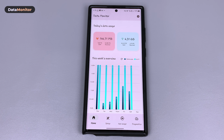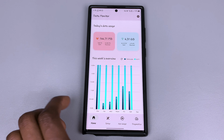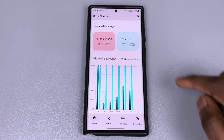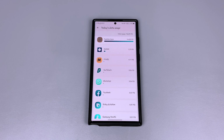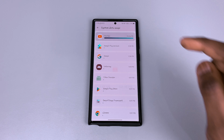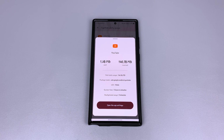As the name suggests, it is an app that enables you to track your data usage split between mobile data and Wi-Fi. It shows you your weekly data usage, and tapping on the mobile data or Wi-Fi will show a breakdown of the apps and how much data they have used up to that point. Now, tapping on a specific app will show you the screen usage time, the background time, and a lot more.